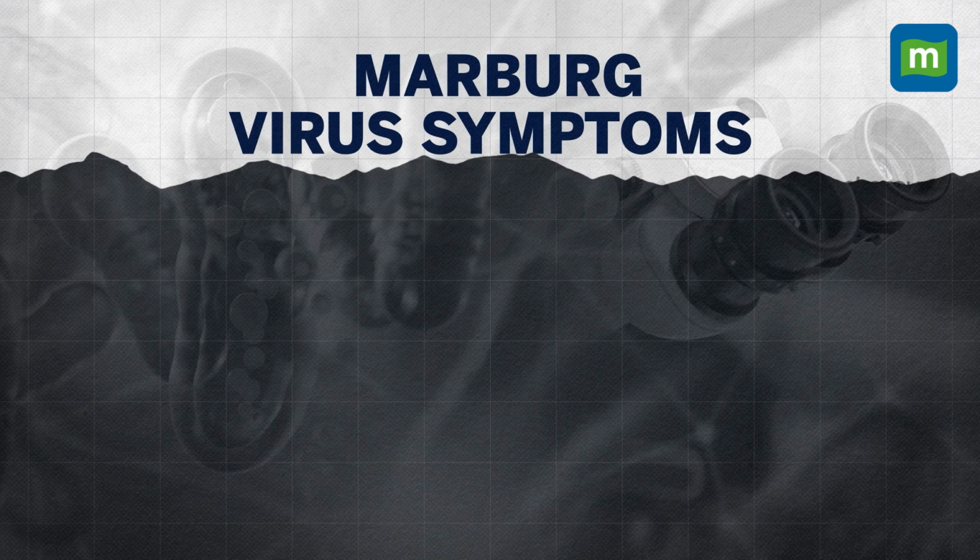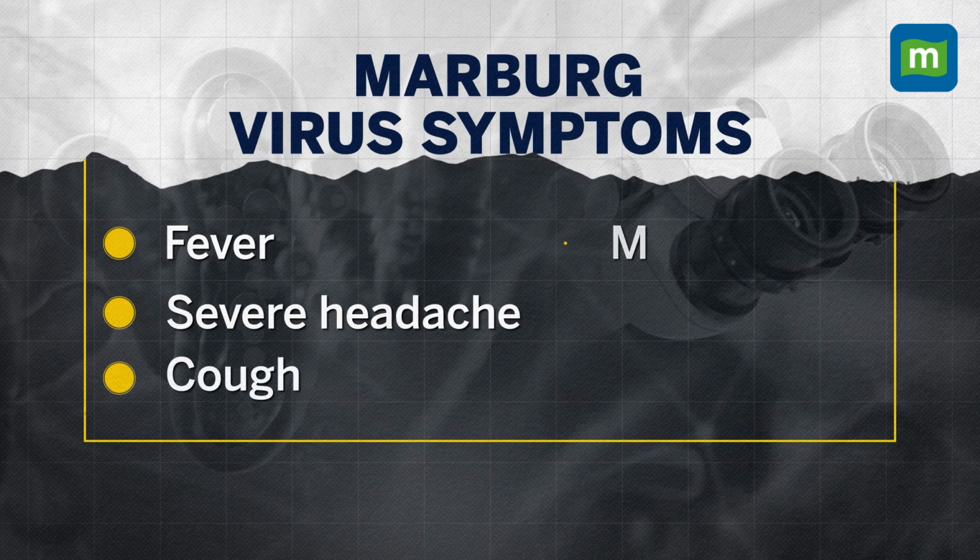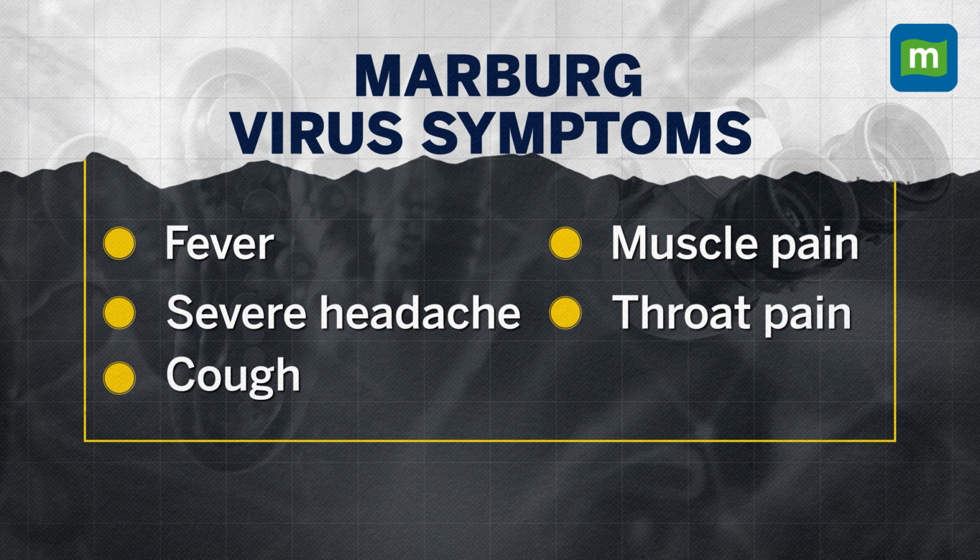Now let's take a closer look at the symptoms of the virus. It starts with a sudden fever, headache, and muscle pain. As the virus progresses, it causes vomiting, diarrhea, and even stomach pain. Eventually, the patients experience severe bleeding, often from the eyes, nose, and mouth, and the disease can lead to shock and death within a matter of days.